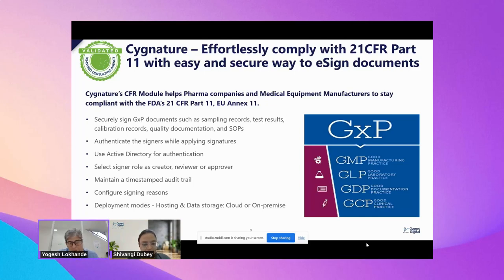You can use this to ensure that all your documents are electronically maintained, signed, and available for audits, right? Cygnature is a validated software, which means we have done the validation of this software as per the regulatory guidelines through an external consultant, and he has checked each and every feature, and ensured that whatever documents are signed through this platform are good enough for any kind of regulatory audit visibility.